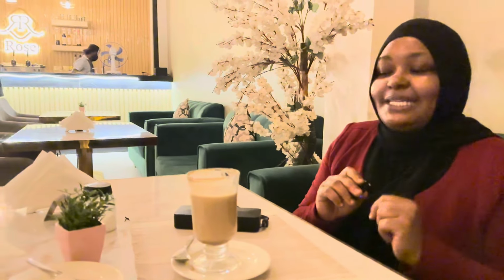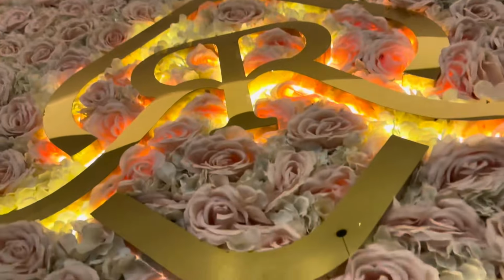So this is one of the best restaurants in Hargeisa, Somaliland, and it's located in between Wafi Mall and Arab Hospital. It's just like 100 meters from Wafi Mall in Jigjigir, Hargeisa, Somaliland. So this is the Rose Restaurant.